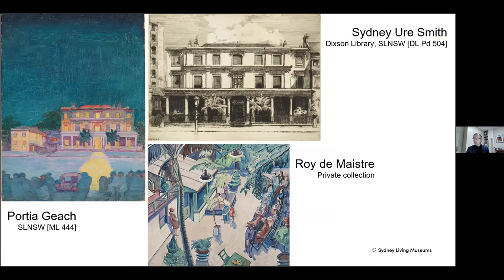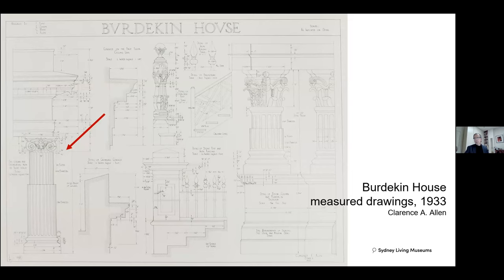And architects, of course, took notice of the building as well. It was a long-held practice for young or student aspiring architects to produce measured drawings of admired architecture in order to learn from the masters. In Sydney, Burdekin House became the focus for architecture students.